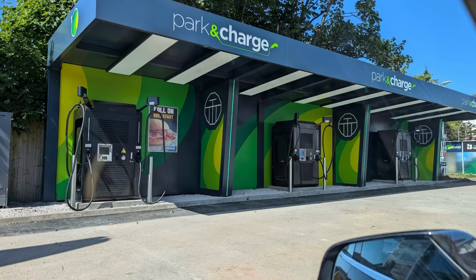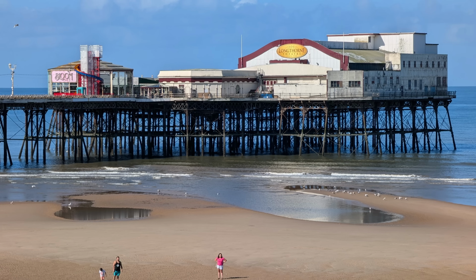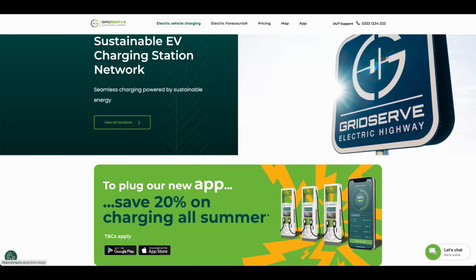Well, first revelation, Blackpool, like many destinations, is full of cheap charging. So there is no need to spend 79 pence at Osprey, and definitely avoid Instavolt at 85p. They should be blacklisted. Hey, get it? Blacklist? Blackpool? Oh, okay. Anyway, we're going to open with the best summer deal, GridServe.